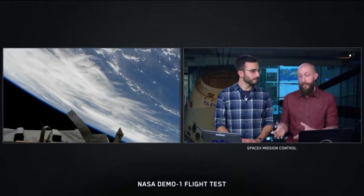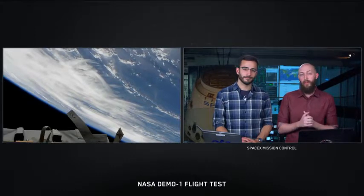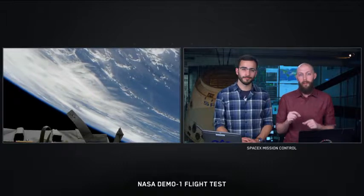Now, ultimately, we need to get closer. We need to break that rule when we want to dock. So they just do this final go/no-go poll to make sure that we're ready to go. Everything looks good on Dragon, and that burn is going to be coming up shortly.